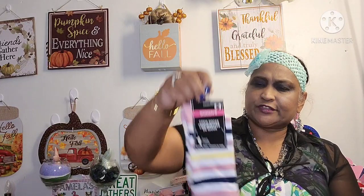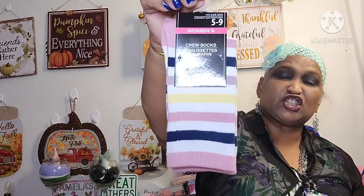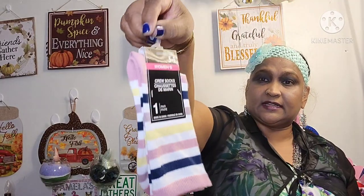But guys, this crew sock, it's a Greenbrier product, but it is amazingly soft. It is so soft that I want to try it. Soft, soft. It feels like butter. That's how soft it is. Like a baby's butt. It's so soft.